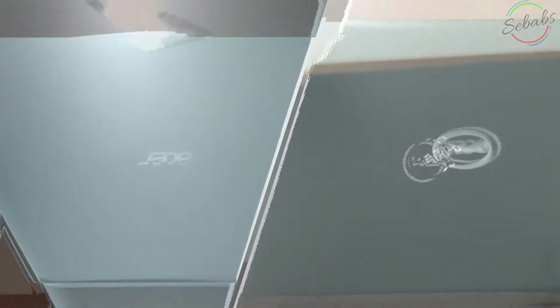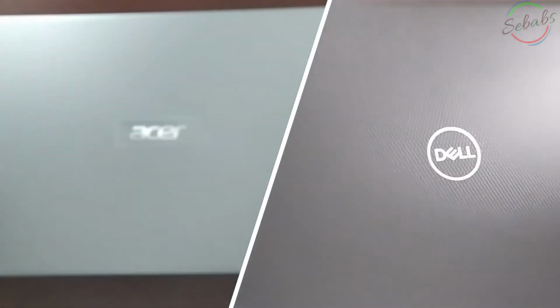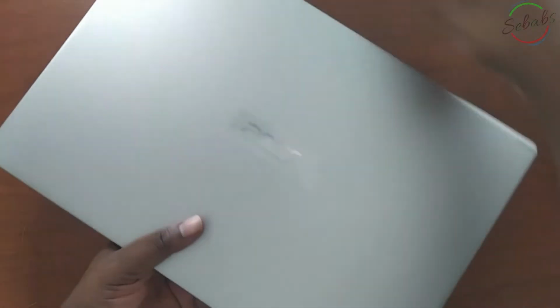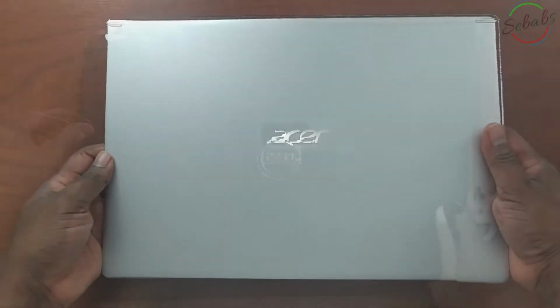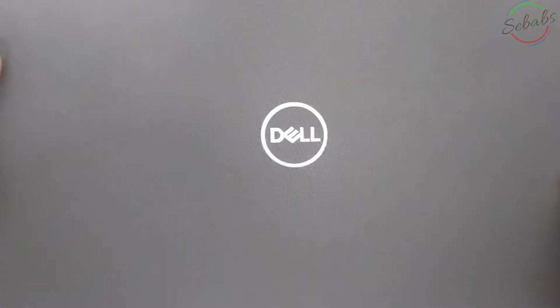What do these two laptops have in common? One, they have 12 gigs of RAM. Both are hybrid. They have 256 gigs SSD and 1 terabyte HDD. Both are basically the same size, 15.6 inches, and both operate on Windows 11. So we're first going to compare everything physical about the laptops, starting with build quality.